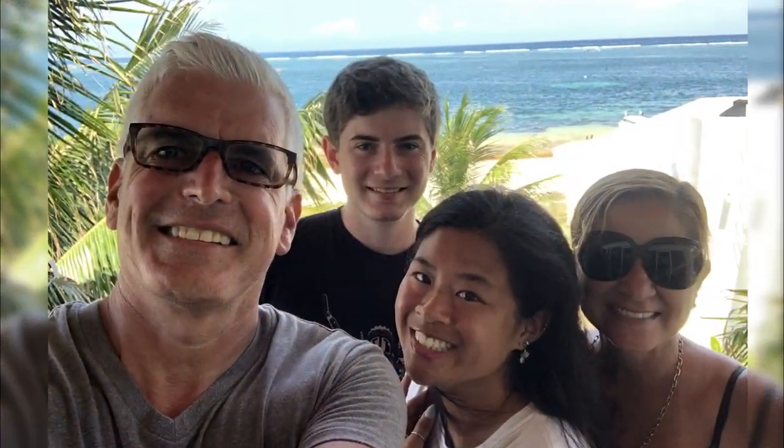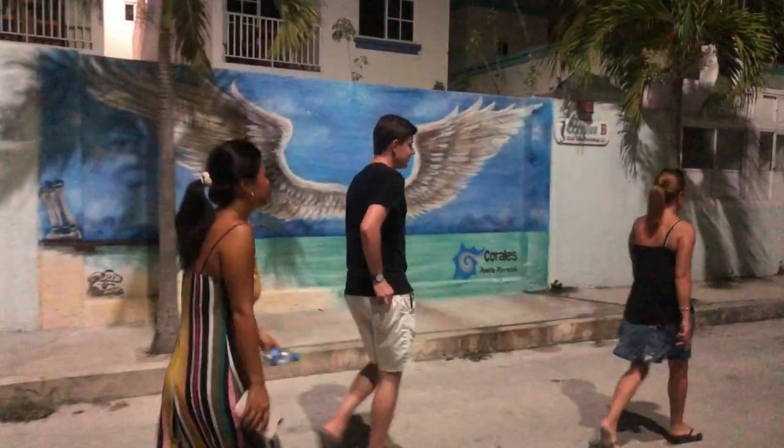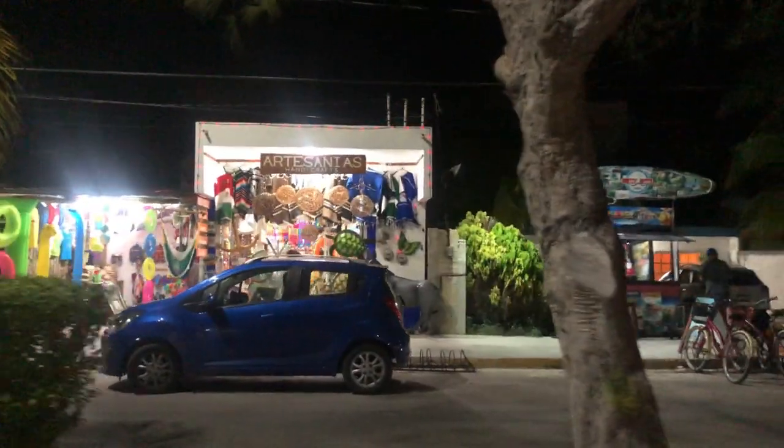Here's the whole family on our balcony at Casitas Blancas. Walking through the Diving Lodge downtown on our 10 to 15 minute walk into town, which we did every night, and always found a great place to eat. Lots of good local, high-quality handicrafts and artwork.